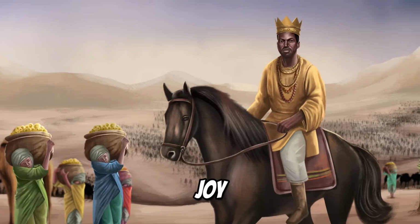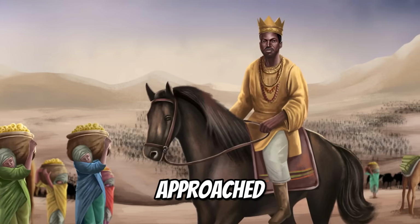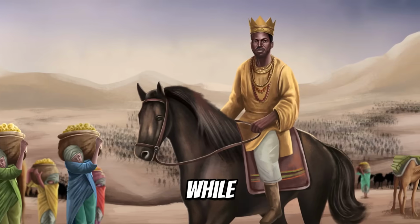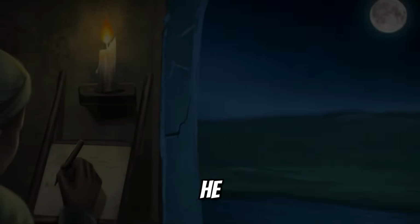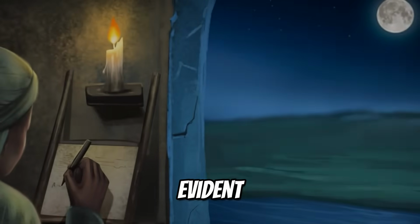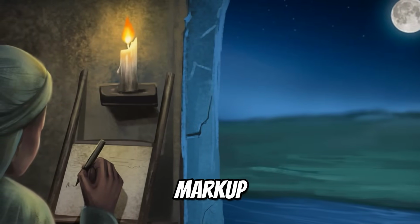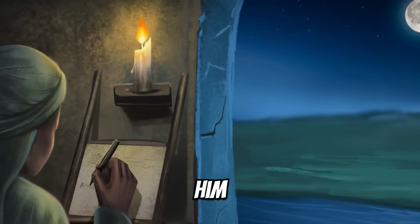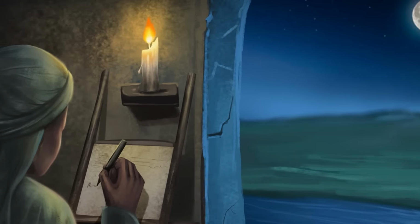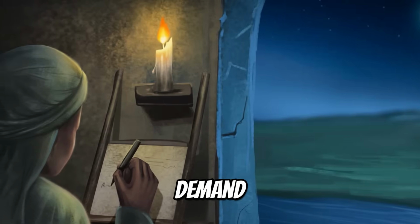But Barth's joy at the prospect of cheaper provisions quickly soured when he approached the grain sellers. "While I myself, as a foreigner and a stranger, had to pay 3,750," he recorded with evident frustration. The 750 shell markup, a 25% foreigners' tax, taught him that in Timbuktu's markets, your origin determined your price as much as supply and demand.